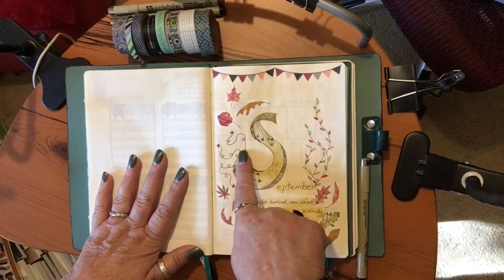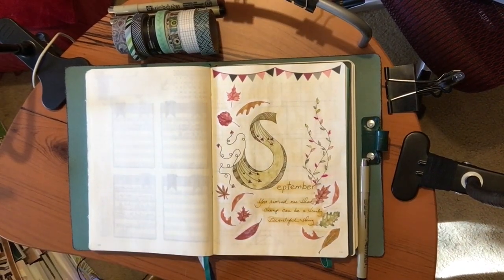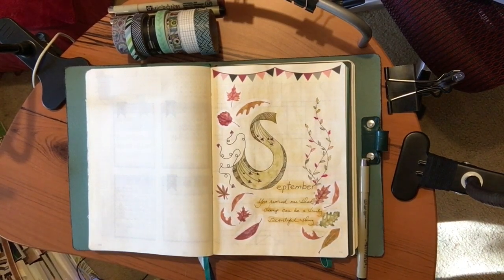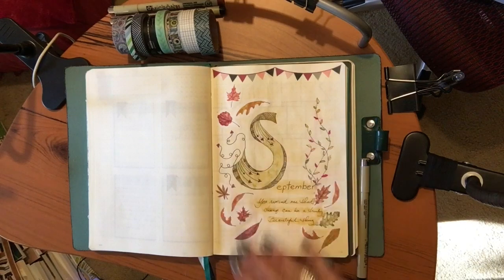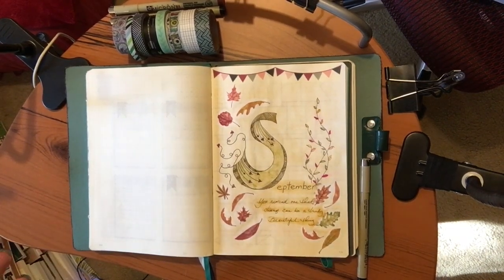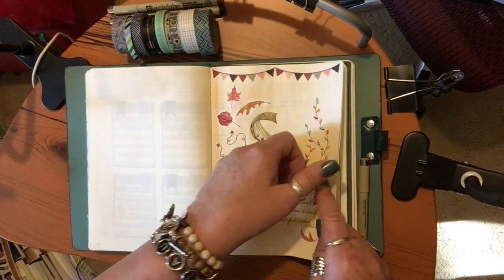This S is hand-drawn. These are hand drawn, and everything else on there is either washi tape or stickers. And so I thought that was a really fun way to do that. I used some colored pencils and some gelatos and added like a wash of color and just had a lot of fun with it. Artistically, it's probably not top drawer, but it makes me smile and it makes me happy. So I was glad to get to play with it.